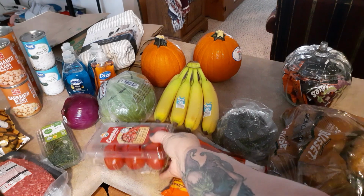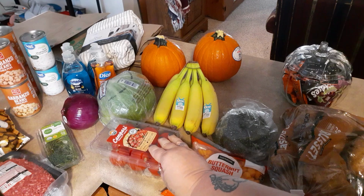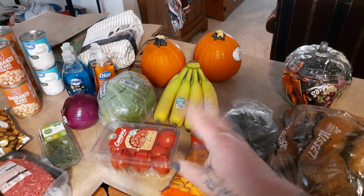And then these little tomatoes I got for supper tonight for our Greek chicken gyros from Cat. And lettuce, which we needed.